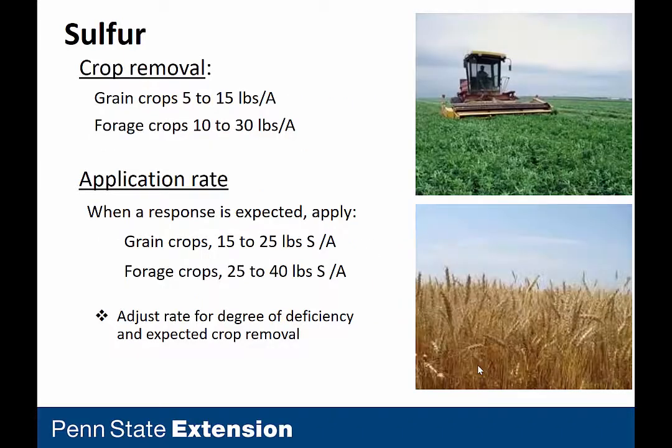So in terms of managing sulfur, I think when we're thinking about application rates, I always like to benchmark that against what we expect crop removal to be. For most of our grain crops, we're not going to see removal much more than about 5 to 15 pounds per acre per year. Forage crops, a little higher, more biomass, especially if we're looking at a high protein forage like alfalfa, we're more in the range of 30 pounds per acre per year. So when we do expect to see a response for grain crops, 15 to 25 pounds per acre is generally thought to meet the need. Adjusting that rate based on the soil levels and expected yields.